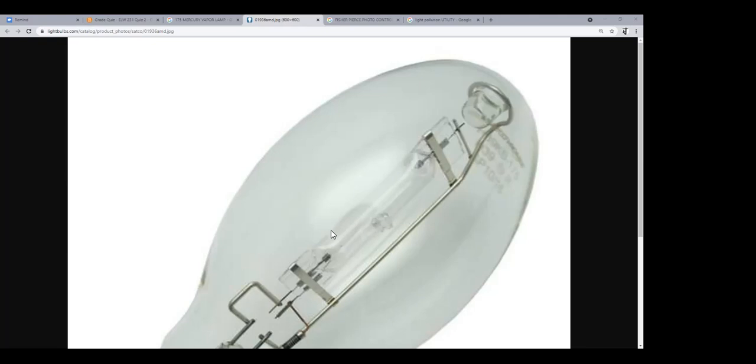On the bottom side of the tube, that's mercury residue. It's just sitting right there. So they're not fun to play with anymore.